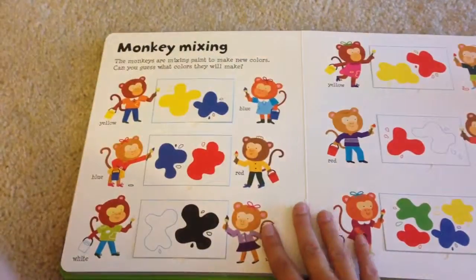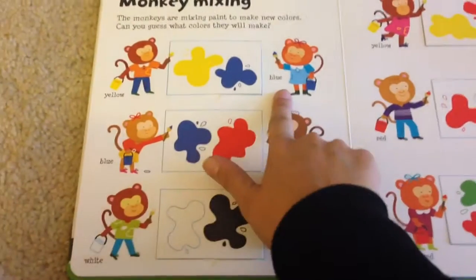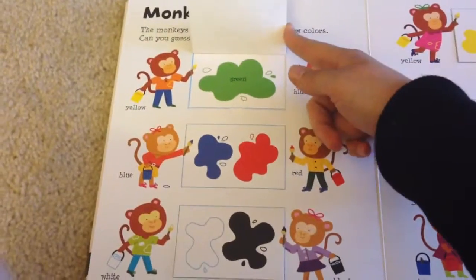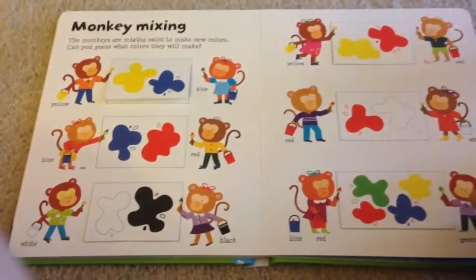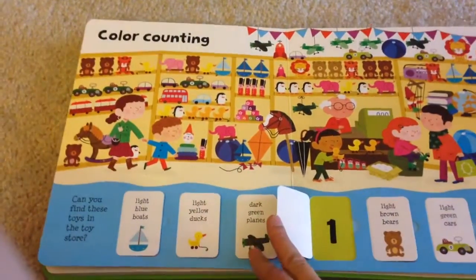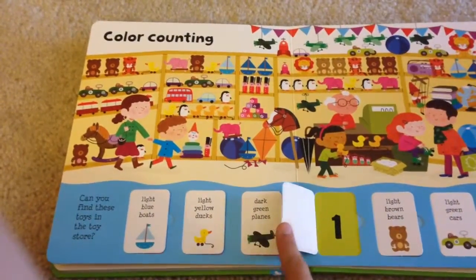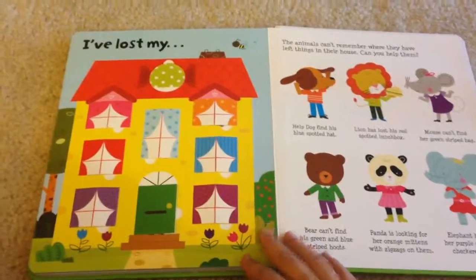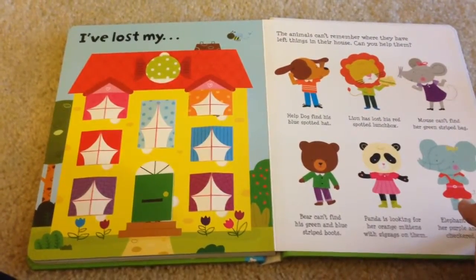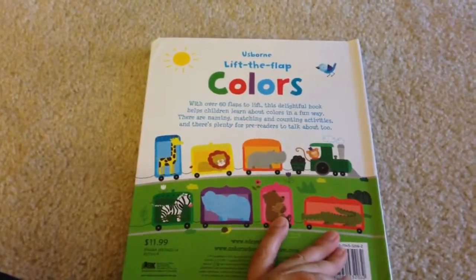Here are some other activities. And then there's mixing, which I think is really neat. Yellow and blue make green. That's a really great skill to learn. And then there's also counting. How many light pink elephants? There is 1 in the store. So there's just a lot of different activities and lessons, and a very great all-around book for your toddler that will definitely grow with them.